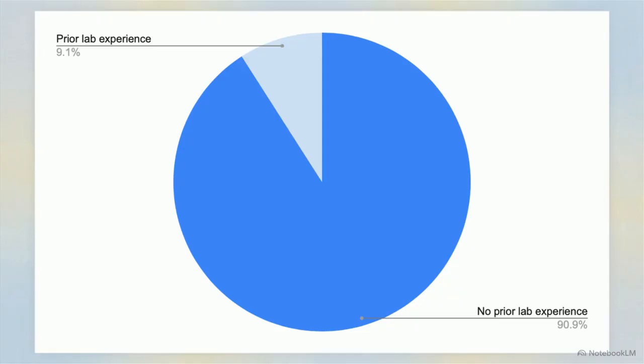This chart shows the prior laboratory experience of applicants to a veteran STEM program. Look at that massive blue slice. Nearly 91% of incoming military-connected students report having zero prior lab experience.